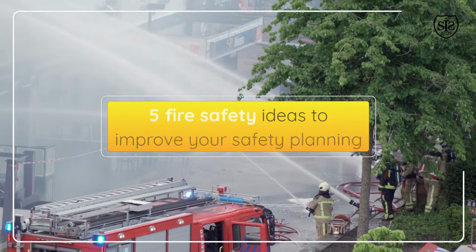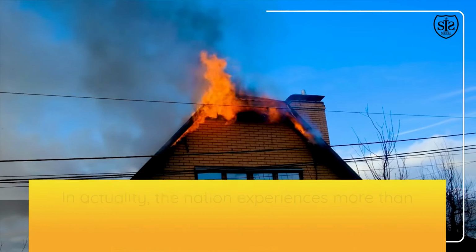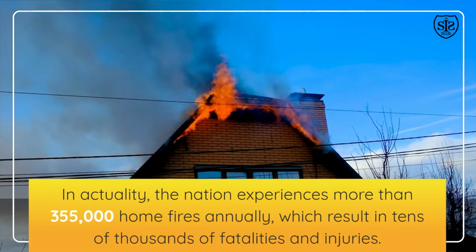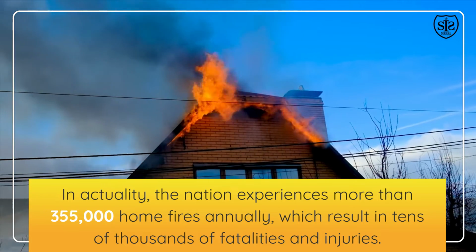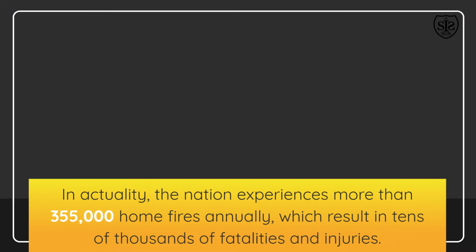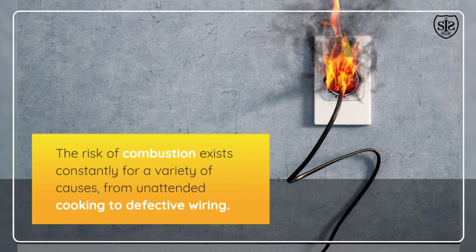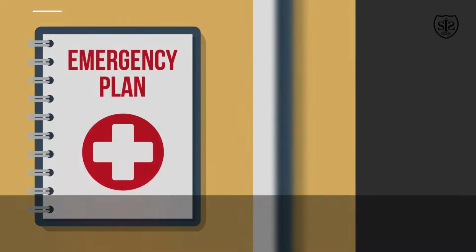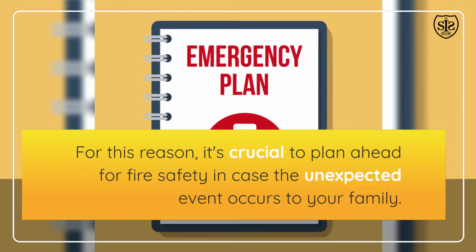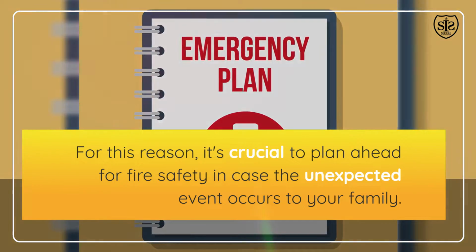5 Fire Safety Ideas to Improve Your Safety Planning. In actuality, the nation experiences more than 355,000 home fires annually, which result in tens of thousands of fatalities and injuries. The risk of combustion exists constantly for a variety of causes, from unattended cooking to defective wiring. For this reason, it's crucial to plan ahead for fire safety in case the unexpected event occurs to your family.